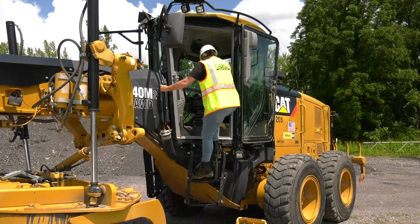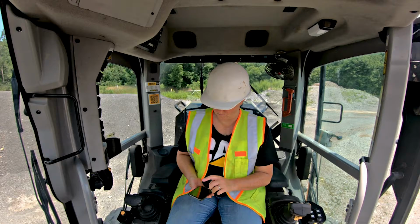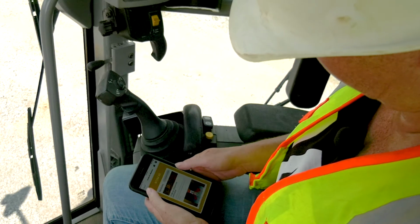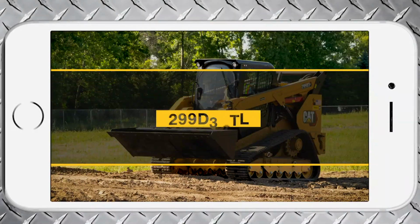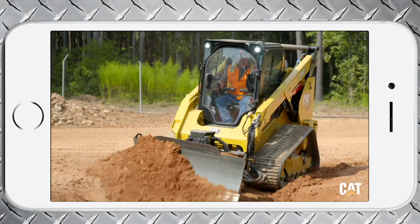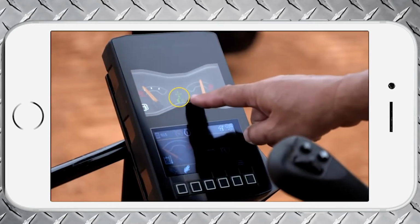Stepping into a CAT machine, an operator encounters a QR-coded decal. Scanning this code with their phone takes them directly to a menu of e-learning modules for that specific machine model. From there, they can easily choose from 5 key areas: safety, daily inspection, operations, systems, and a feature focus highlighting the special features for that machine.